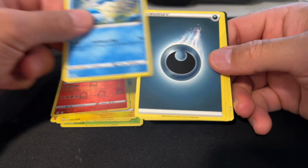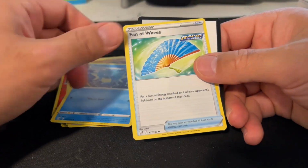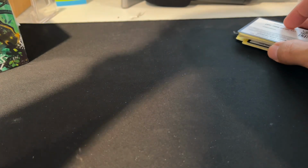But the other fun thing besides these packs, was it 4 or 3? No, 3 packs. These 3 packs and those little Pokeballs.